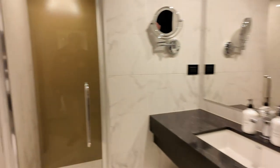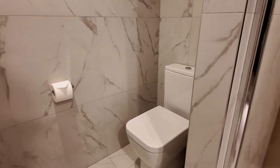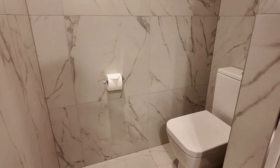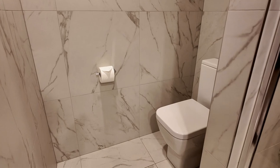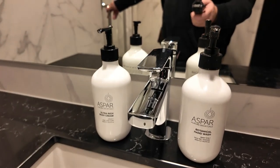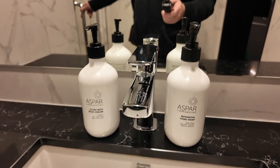The best thing about it, actually, was that the toilet paper was on the side. It wasn't behind you. That's one of our pet hates in a hotel, having to reach behind you to get the toilet paper. So that's always an up for us. No bathtub, just a walk-in shower with a handheld and a rain. What do they call it? A rain? Yes, the rainfall shower heads are really good.